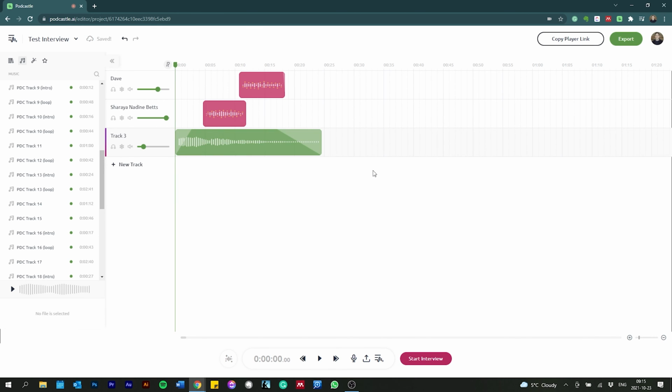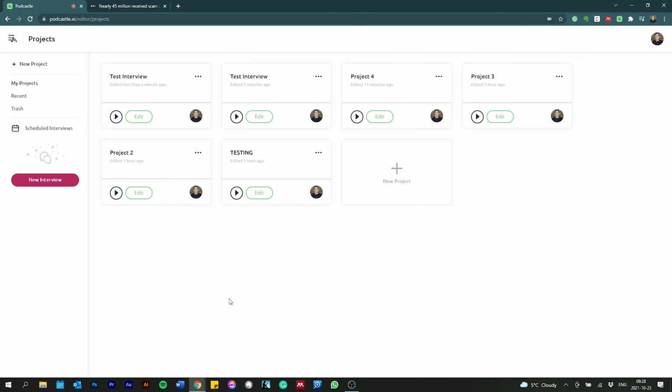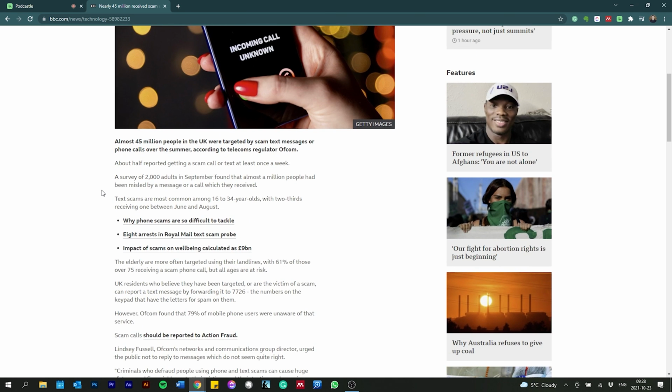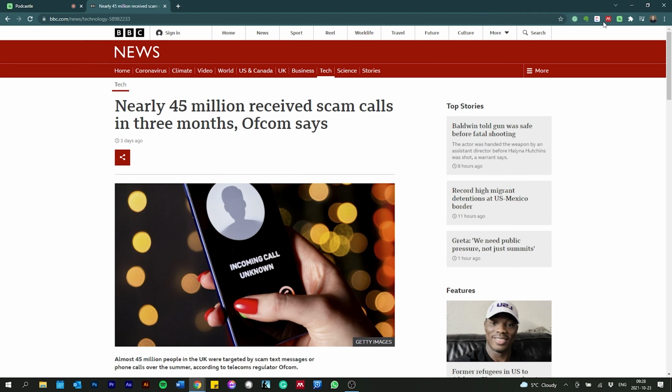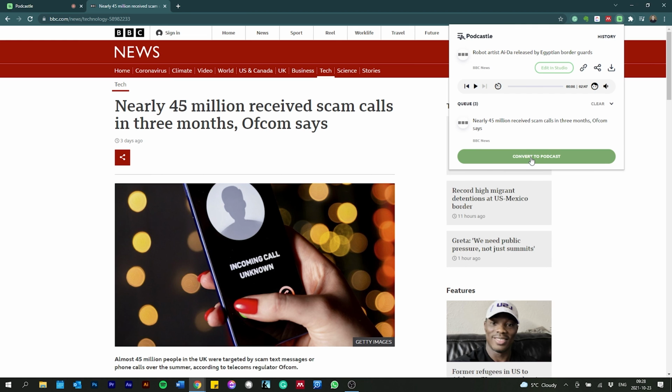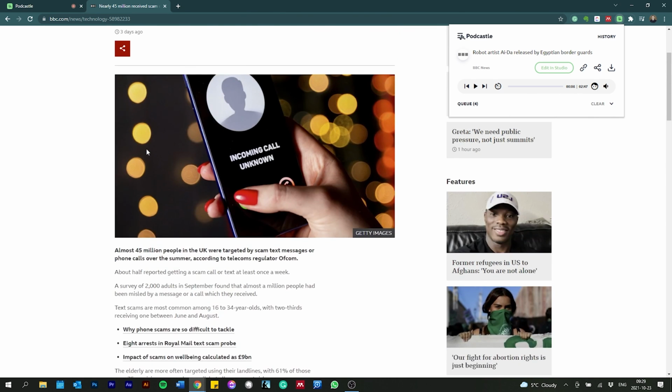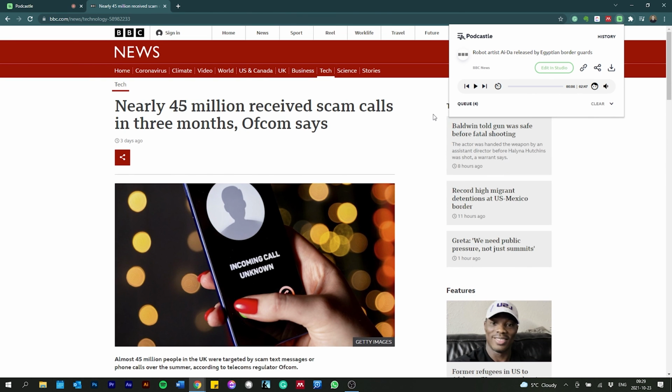Let's see if there's anything else that's worth showing you now. Okay, so there is one more feature I want to talk about, and that is the Google Chrome extension for Podcastle. So let's say you have an article and you don't have time to read it right now, or maybe you're just not really that into reading. What you can do is click the extension and click Convert to Podcast. And what it will do is convert it to an audio file, which is very good. It's not perfect on things like images and stuff, but have a listen to this.